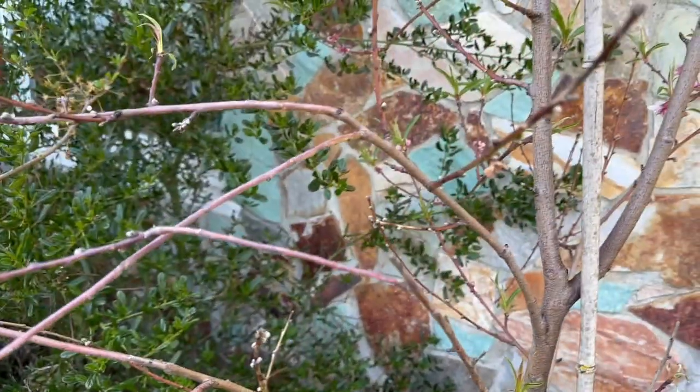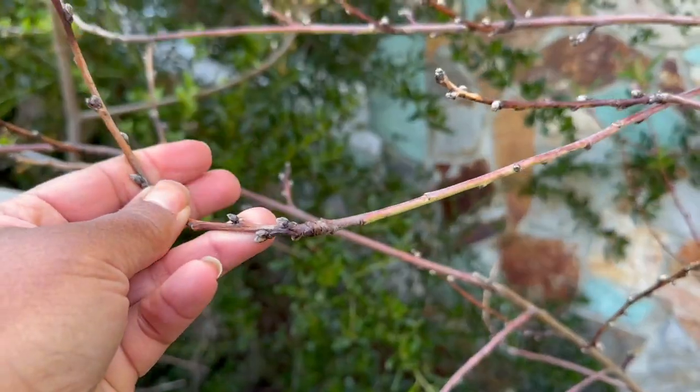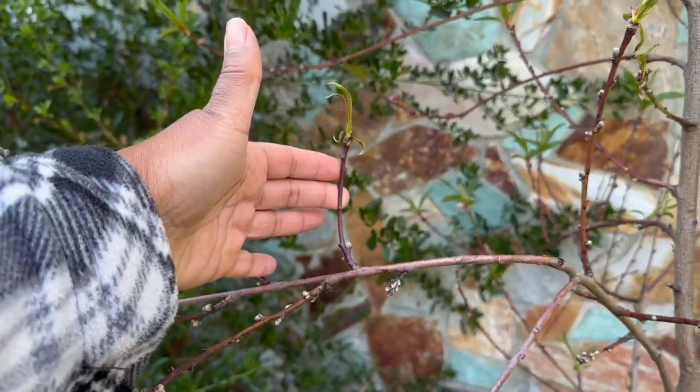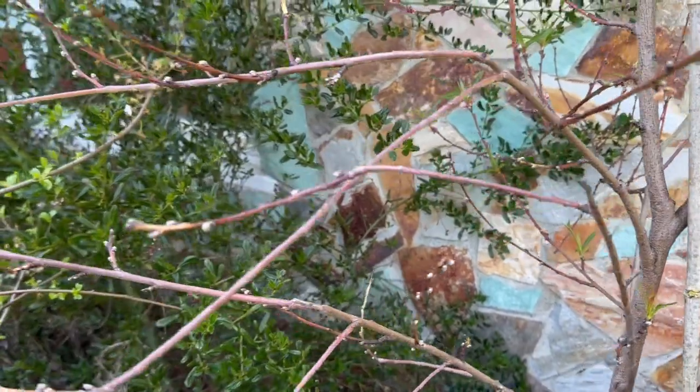See all the new growth. I think this is all dead here. This is looking very dead to me, so might have to... oh no, it does have one here. So I won't be pulling those off quite yet, but we'll see if they last.